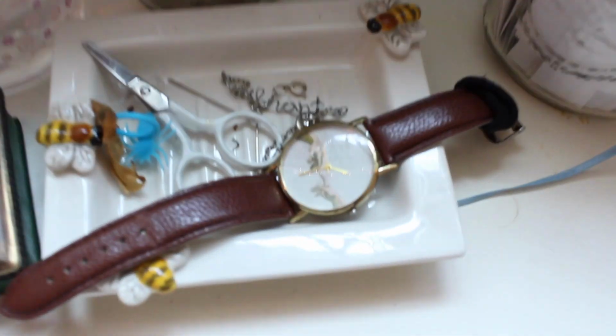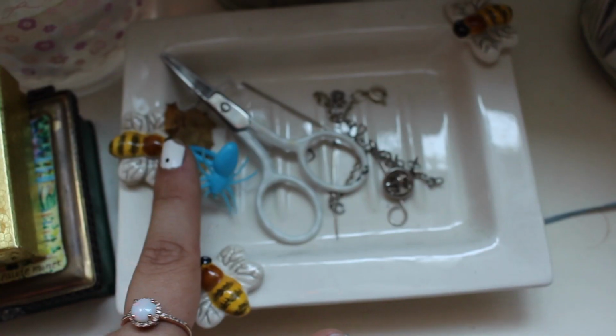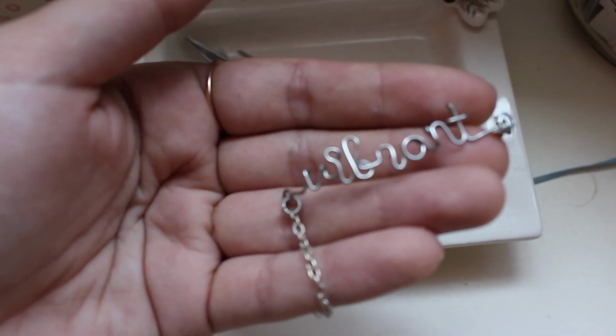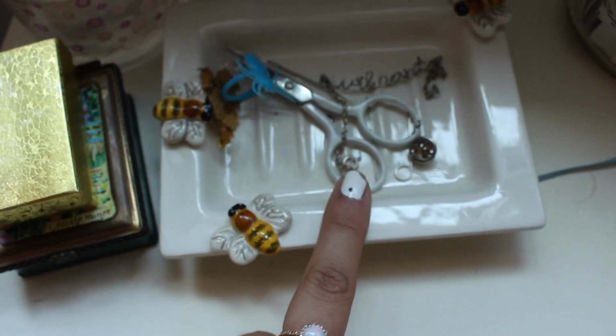Over here I have my jewelry dish. This is my watch. It has a little hand portion of the creation of Adam on it. A little plastic ring that my friends and I got in Santa Monica that I absolutely love. I also have this really special bracelet. It says Vibrant on it. A really lovely person gave this to me on my confirmation day. She made it. I also have embroidery scissors.